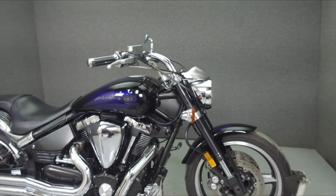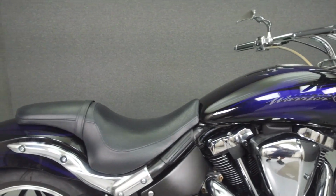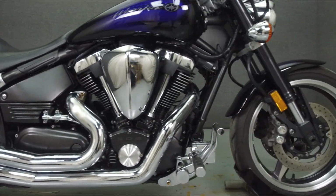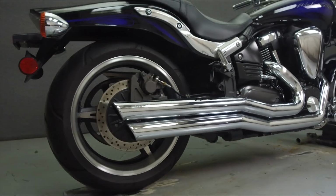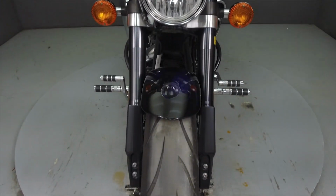Today we're going to take a look at this 2003 Yamaha Roadster Warrior with 21,048 miles. Powered by a 1670cc V-twin engine with a 5-speed transmission, the Warrior puts out 84 horsepower at 4,400 RPM and 99 foot-pounds of torque at 3,750 RPM. It has a seat height of 28.1 inches and a dry weight of 606 pounds.